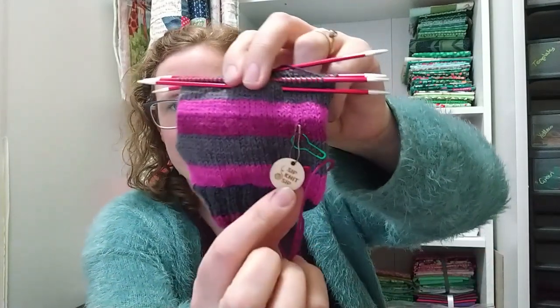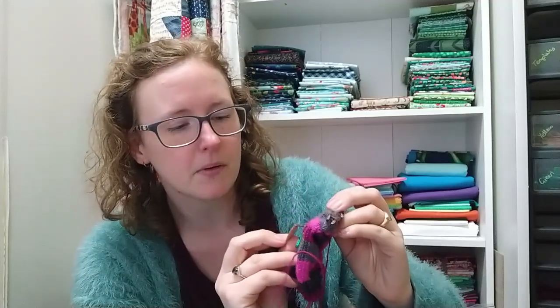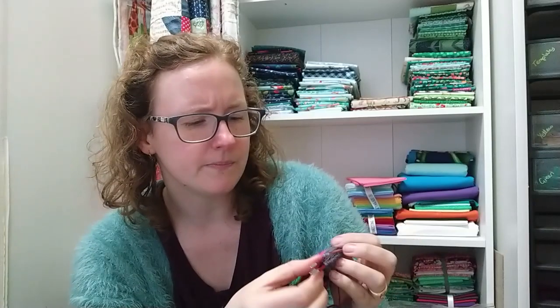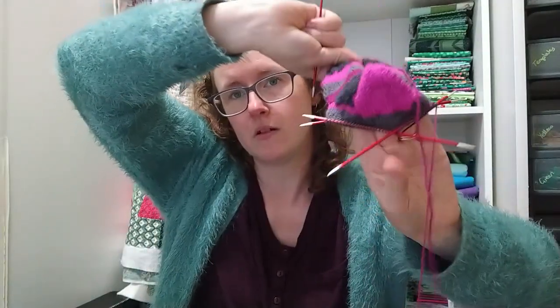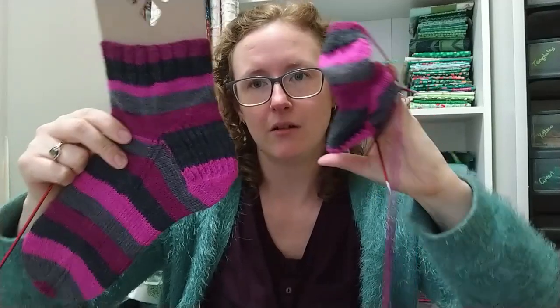I have a little progress marker that says sip, knit, sip with a little ball of yarn. I think I got that from Hobby as well. And I am through the heel onto the gusset decreases. And you can see the heel flap starts halfway through the purple here and on the black here. So it's definitely not matching, but it's similar, which is, I mean, kind of nice. Like I said, I don't really mind.